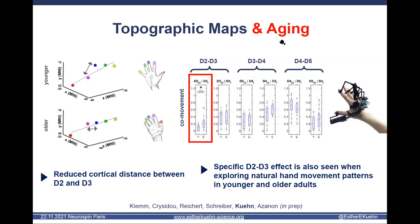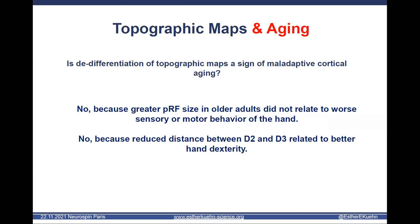So taking this together with the first study on older adults' functional representations, with respect to the question, is the differentiation of topographic maps a sign of maladaptive cortical aging? In our view, it's not really a sign of maladaptive cortical aging, because on the one hand, no changes in map size or map activation strength were seen. The larger population receptive field sizes in older adults' topographic maps did not relate to worse sensory or motor behavior, at least not in the way measured in our approach. And we found that the reduced cortical distance between those representations was actually related to even better hand dexterity. So this is more speaking for an adaptive mechanism being at play here.